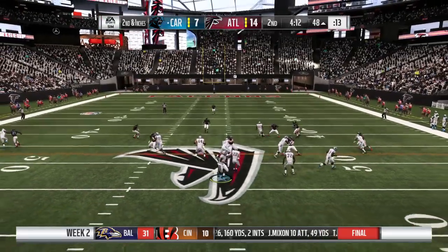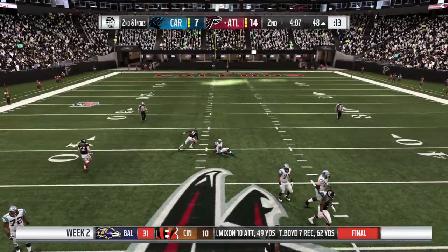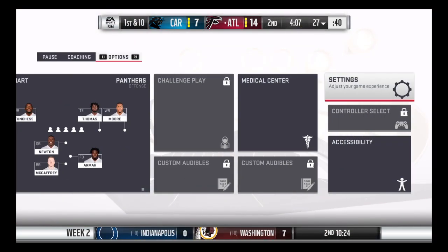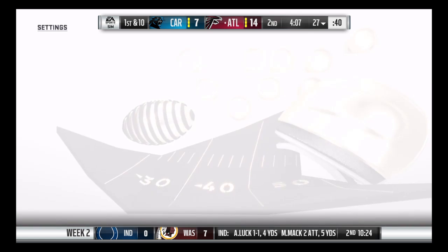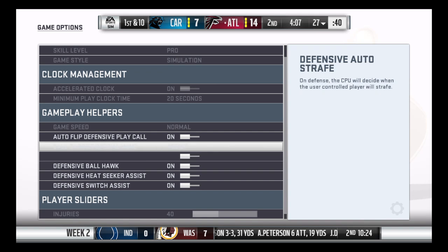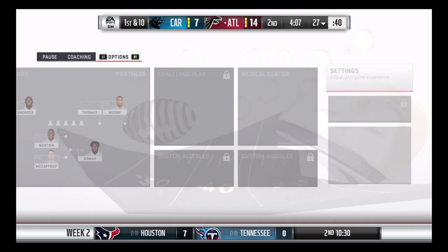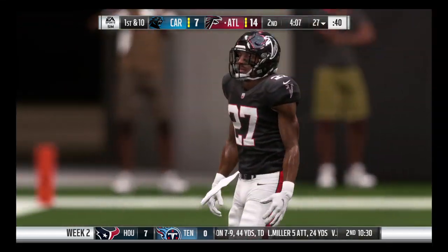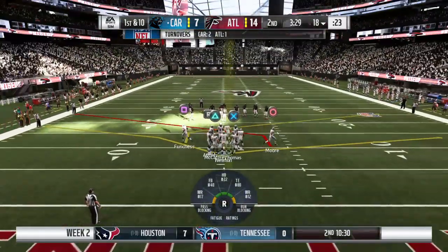Route well in the route tree and getting better at it all the time, really honing his game. They expect a pretty good jump into heavy traffic, and it's intercepted. Picked off by DeMonte Kane. And they're going to set up shop at the 20. And the Panthers coming out now.